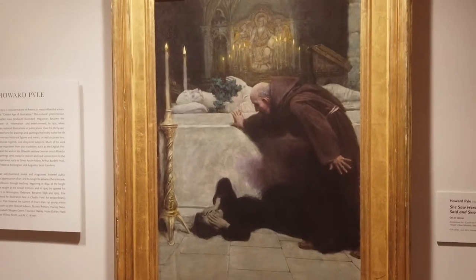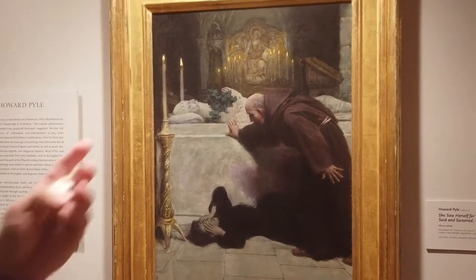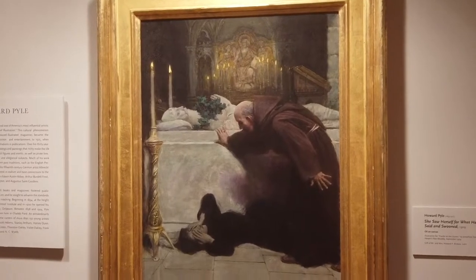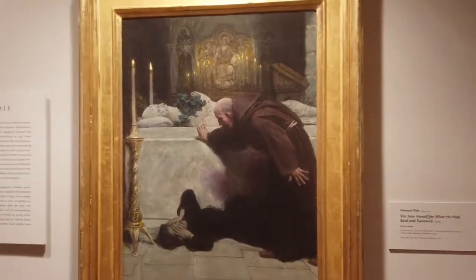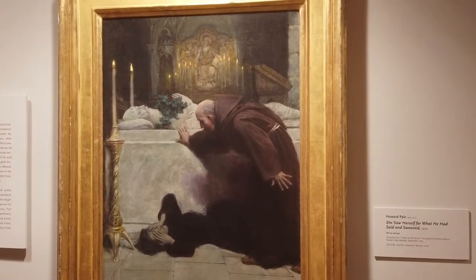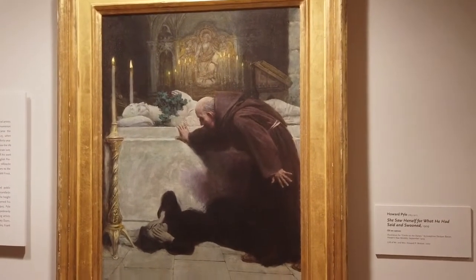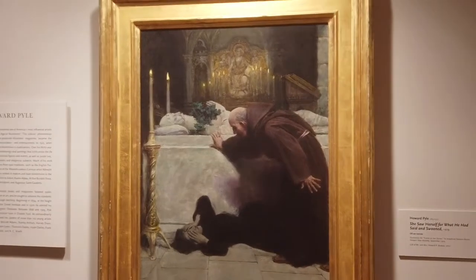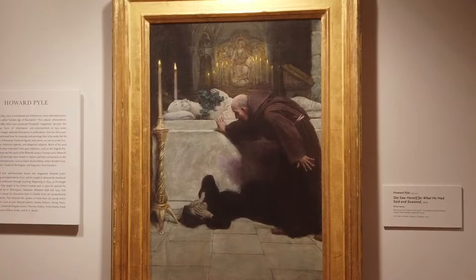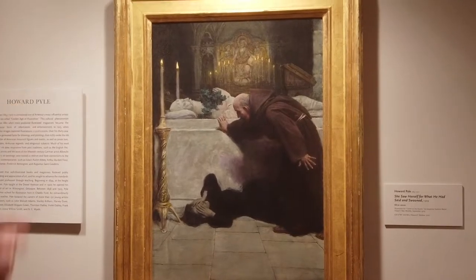Now, is the priest alive or dead? Is he a statue? No, he's alive. Why is he alive? Because he looks like he has blood in his body, like his skin's pink. Look at her. She looks gray. She's the same color as the dead statue up top.